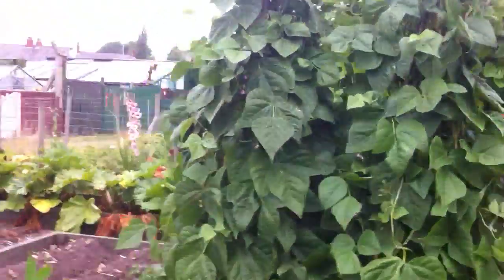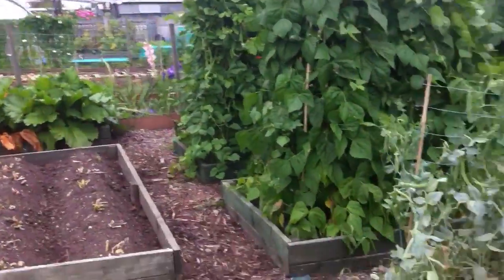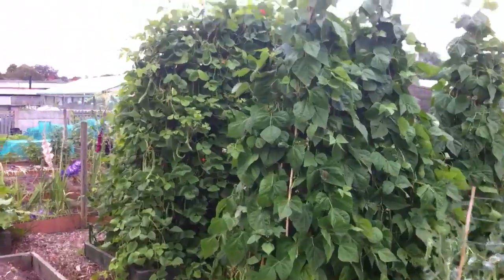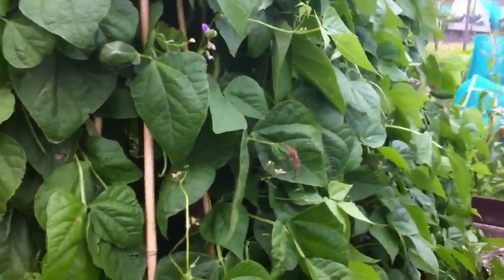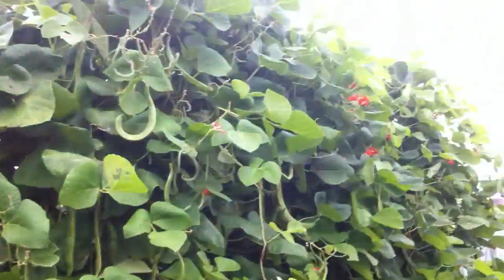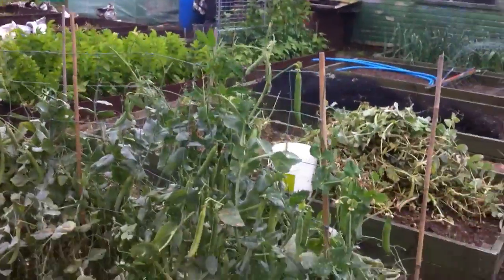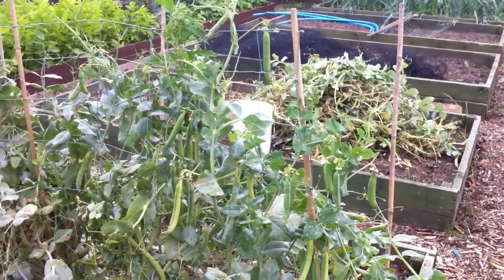Runner beans and French beans are fine. Again, I don't really need to show you them because you've seen all them, but they're fine. I've got loads on. I've been picking them and freezing them. French beans everywhere, as we all have, which is great, and these don't seem to get affected by the mildew. It was just these and the runners, the broad beans, but never mind.